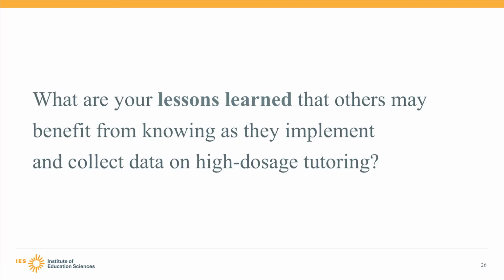Okay, another question that I have for you then is, what are some lessons that you learned that you think others might be able to benefit from knowing as they're implementing or thinking about implementing and collecting data on their tutoring programs? First and foremost, collect the data, right? And we wouldn't have been able to do that without your assistance. It was extremely helpful for us because it told us a story that we didn't see or would not have seen had it not been for the way in which we collected it, and we were able to have those conversations with you. So I think that's really important.